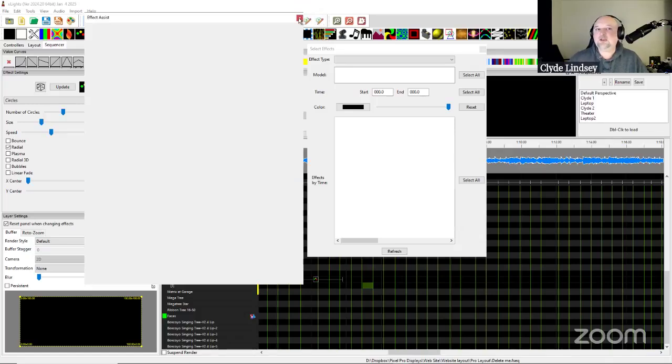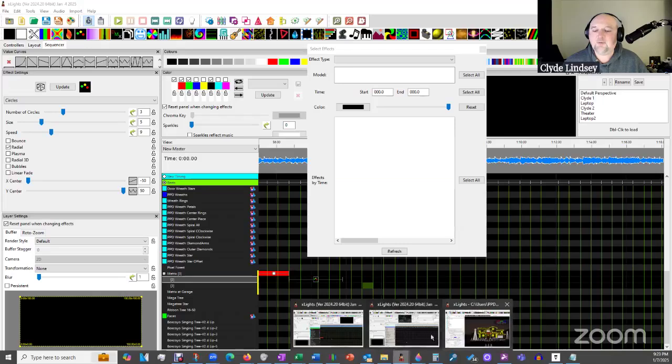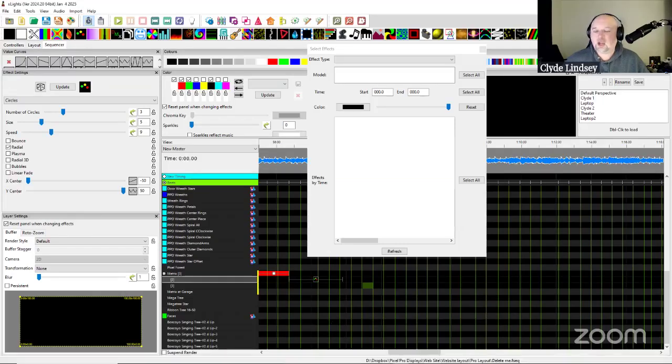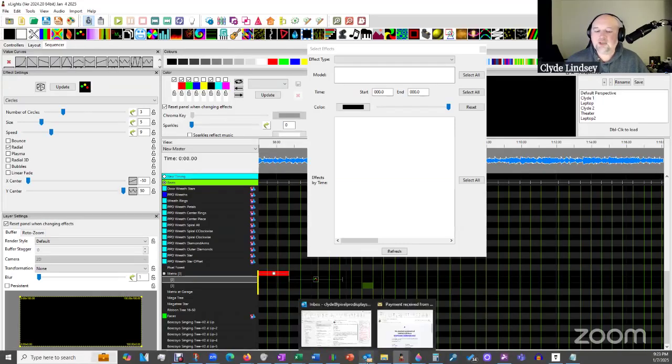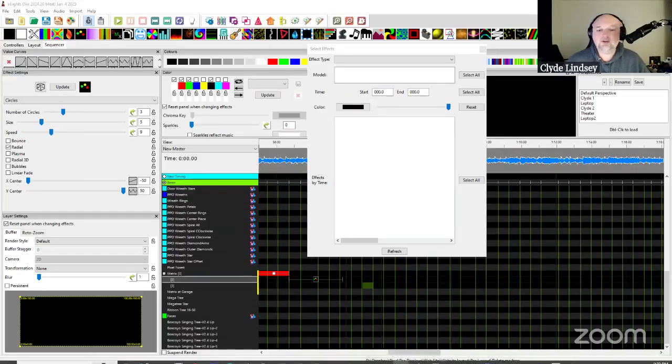They have the same icon, but there's two different ones. The second of these icons is super nice. If you're in a sequence that's open that has a lot of effects, and you're trying to change the color of those certain effects, like let's say, is that this one here?